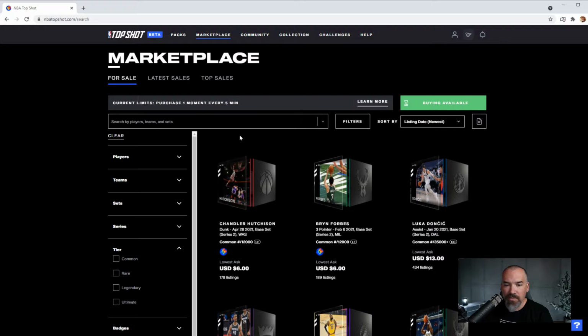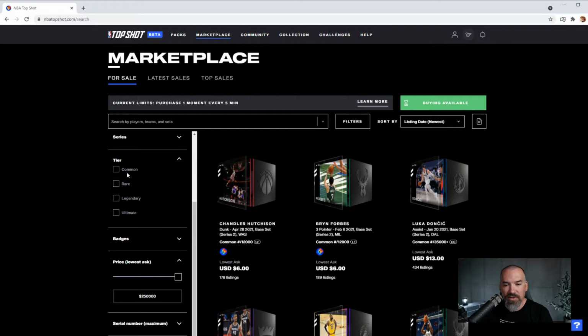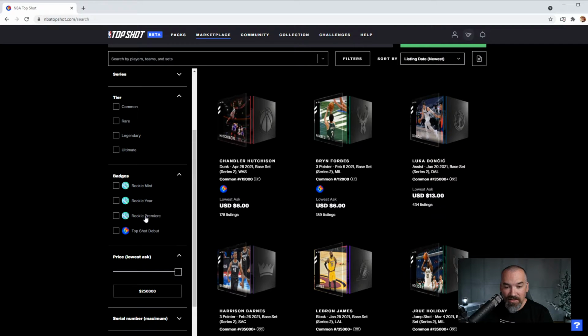I'm going to do a filter. And then what you can see is you can see different tiers. There's common, rare, legendary, and ultimate. Then there's different badges. So this is what I was talking about: Top Shot debut, rookie premiere, rookie year, or rookie mint. And so let's do these 3.